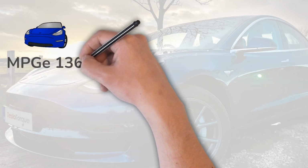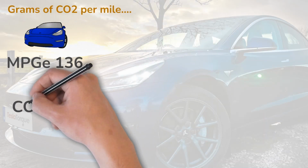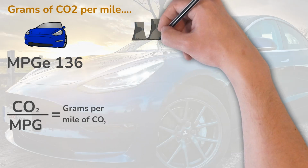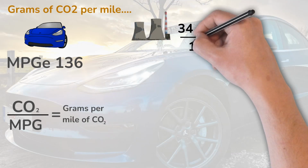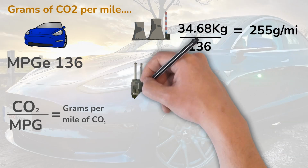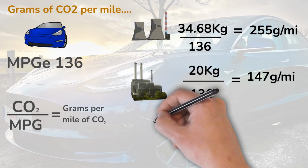Now, don't be fooled here that natural gas is worse than petroleum, because it's not, because don't forget, a Tesla Model 3 is going to go a lot further on a gallon of electricity than a combustion car will on a gallon of petroleum. The MPG of the Tesla Model 3 is 136, so to work out the grams of CO2 per mile, we take the amount of CO2 to make a gallon of electricity divided by the number of miles it's going to do. So for coal, it'd be 34.68 kilograms divided by 136, which gives us 255 grams per mile of CO2. For natural gas, it's 147 grams per mile, and for wind, it's just 5.1 grams.